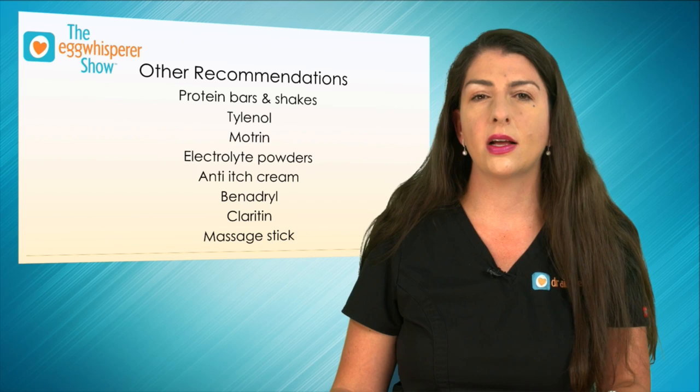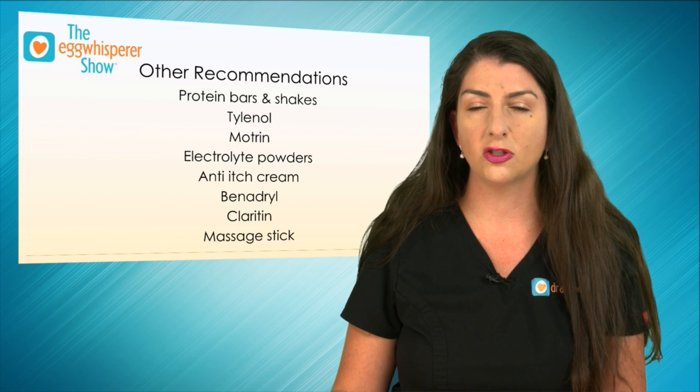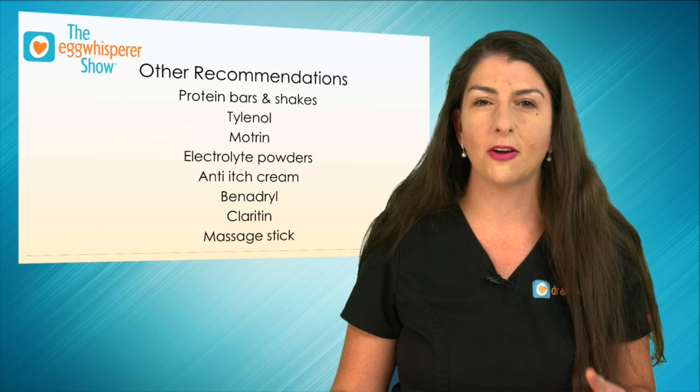Same thing with, for example, the progesterone shot. It is not unusual to get a red raised area. Sometimes it can be really itchy. So you can use anti-itch cream on there. You can take Benadryl at night, Claritin during the day. Again, talk to your doctor first before you do these things. These are the recommendations that I just make to my patients, and I want you to learn from them too.